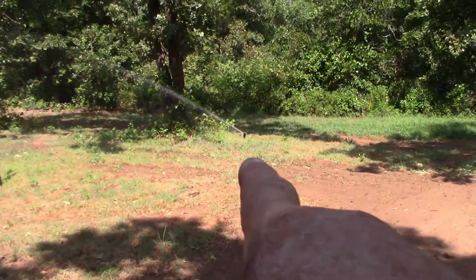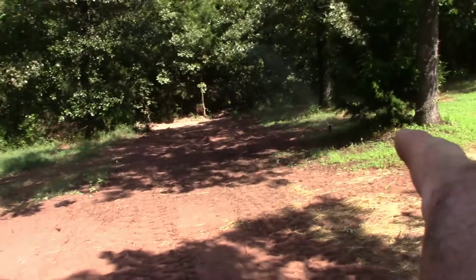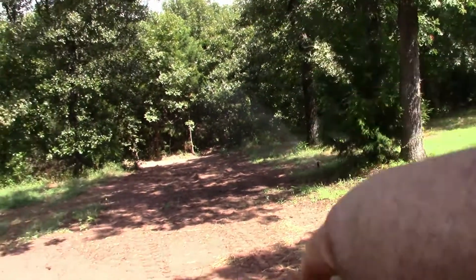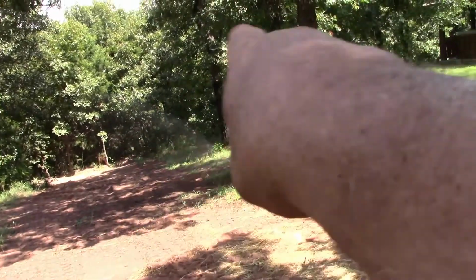All right, I got my last section of the water sprinkler done. It's been on for about 20 minutes, and it's working really good. Like I said, this section's only got 2 sprinklers on it. We've got one right over here, and there's another one right over here. That takes care of that part of the woods grass area that's all the way over in here.